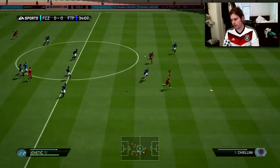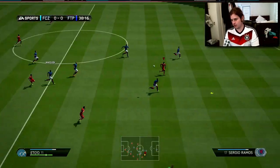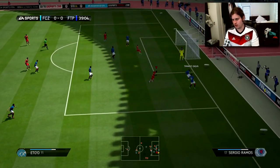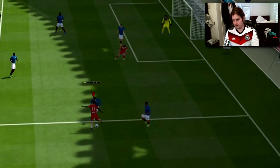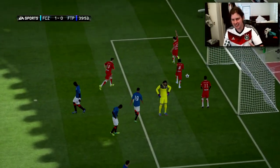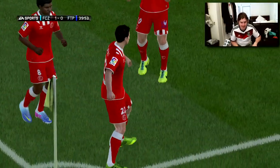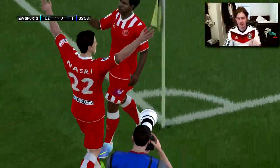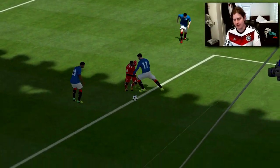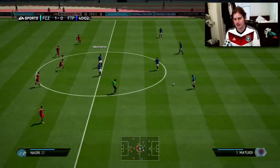Woo! Oh, he's there. Jovetic is there. Sweat it out. Oh, Eto. Oh, come on. Oh! Let's go, dude! Fantastic! Oh my God. Everything is going my way this day, dude. Germany won. Just scored a beauty with Nasri. That was kind of like the Switzerland goal to win it in the 93rd, except it came from the opposite side. Eto with the moves! And then just... Oh, it was a deflection off his keeper. Didn't realize that.